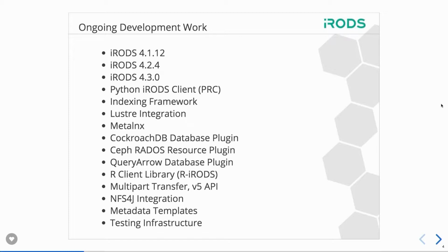The indexing framework is on here, and so that's coming along. Lustre integration, like Jason talked about, we've got work. Justin and Jason, and Dave, were at the Lustre user group meeting. What is that, 2 weeks ago, 4 weeks ago? Time is compressed. I have no idea when they were at the Lustre user group meeting.